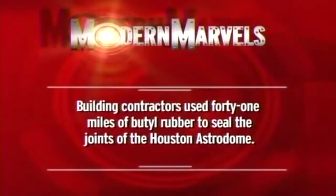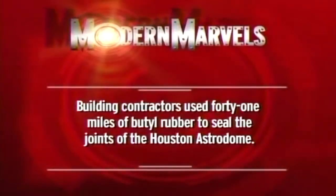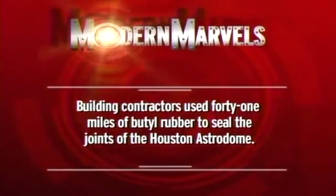Building contractors used 41 miles of butyl rubber to seal the joints of the Houston Astrodome. Rubber will return on Modern Marvels.